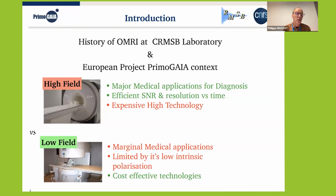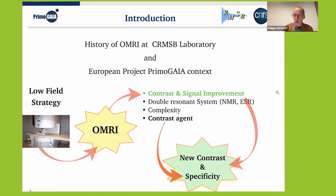Not so much, except some exceptions like the Hyperfine project. Only marginal medical applications, because the first limitation comes from its low intrinsic polarization. But on the other hand, it is a cost-effective technology, mainly when using permanent magnets. So let's try, what can we do with low field MRI?